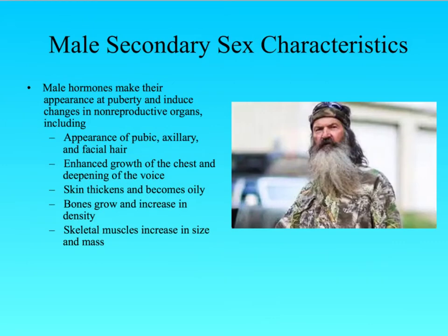Male secondary sex characteristics are usually induced by hormones beginning at puberty, and they induce changes to the non-reproductive organs as well as the reproductive organs. There's the appearance of pubic, axillary and facial hair. Axillary is the armpits. Enhanced growth of the chest and deepening of the voice. Skin thickens and becomes oily. Bones grow and increase in density. And skeletal muscle mass increases in size and mass. And this is all due to the androgens, or the male sex hormones.